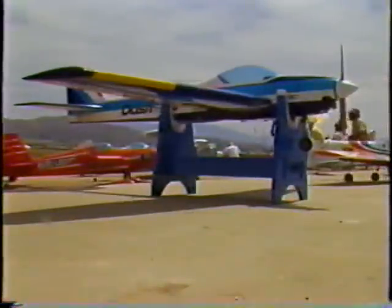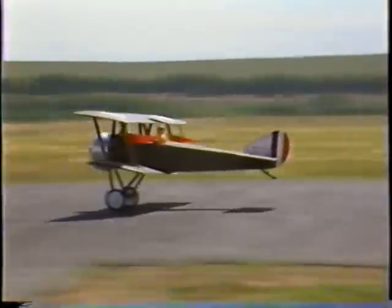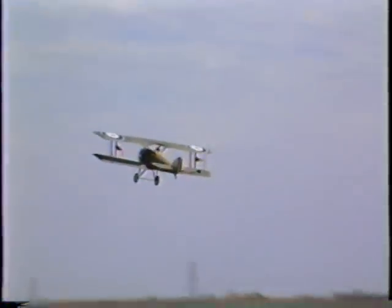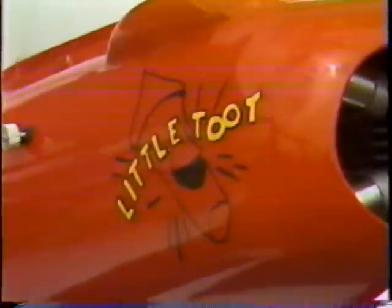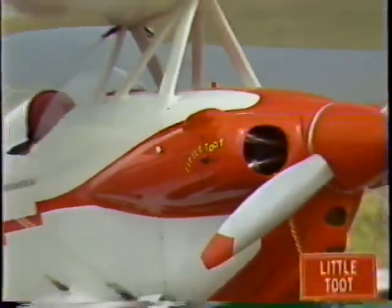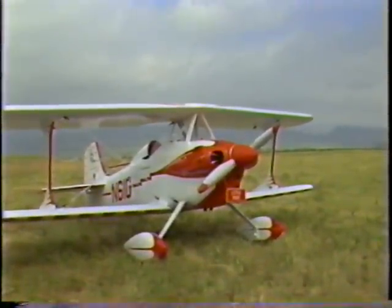In Volume 7, we will be taking you to the four-stroke rally in Riverside, California, the George Myers Memorial Fly-In near Denver, Colorado, where a beautiful solid silver trophy was given for craftsmanship. Volume 7 is well underway and looking great. We have some surprises for the sport flyer, so don't miss our next issue.